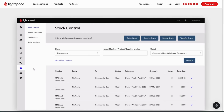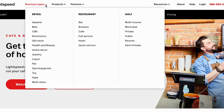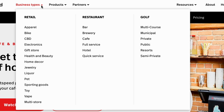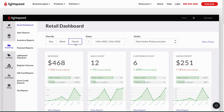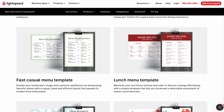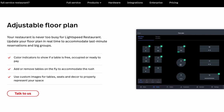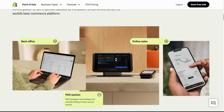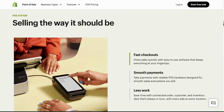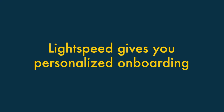Lightspeed provides versions of its POS software that are specifically geared towards certain sectors, namely retail, hospitality, and golf businesses. These software versions give you features that are designed to make selling in these types of contexts much easier. For example, Lightspeed's restaurant packages offer powerful tools for table coordination, menu creation, customer orders, and overseeing restaurant layouts. By contrast, Shopify's POS system is more generic in nature, and this one-size-fits-all approach may not always work for certain business types.